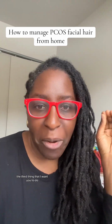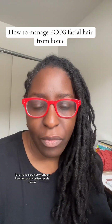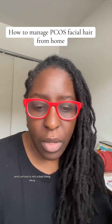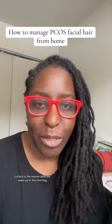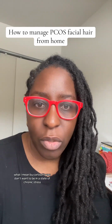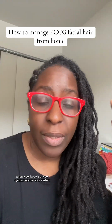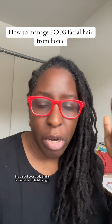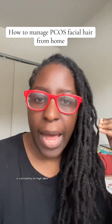The third thing that I want you to do is to make sure you work on keeping your cortisol levels down. And cortisol is not a bad thing, okay? It's important for us to survive, okay? Cortisol is the reason why we wake up in the morning. But what I mean by cortisol is you don't want to be in a state of chronic stress where your body is, or your sympathetic nervous system, the part of your body that is responsible for fight or flight, is constantly on high alert.